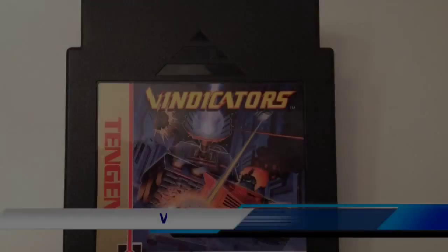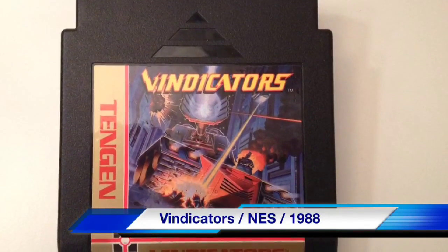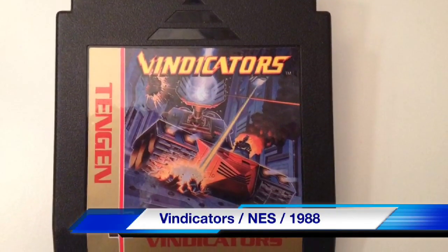I do have one pickup from a video game store. I grabbed Vindicators for the NES. I'm really into collecting these Tengen cards lately. I'm trying to get as many of them as I can. I didn't own that one. Still haven't tried it yet.